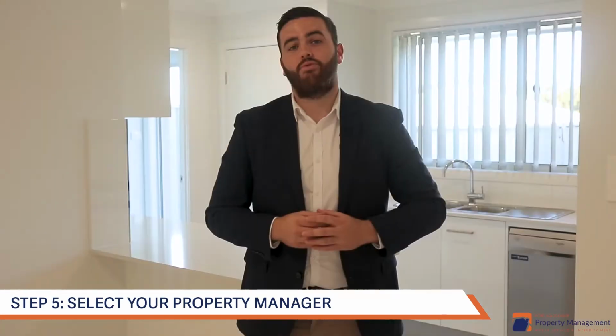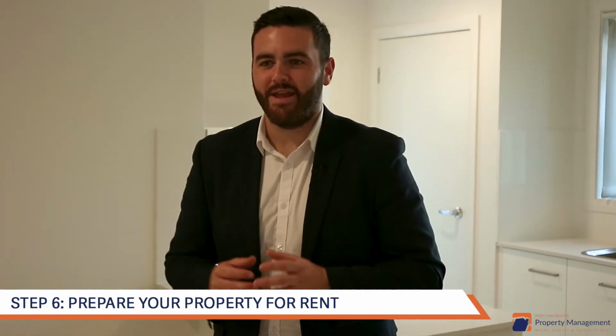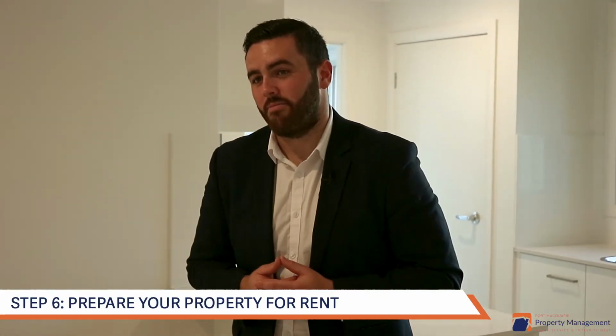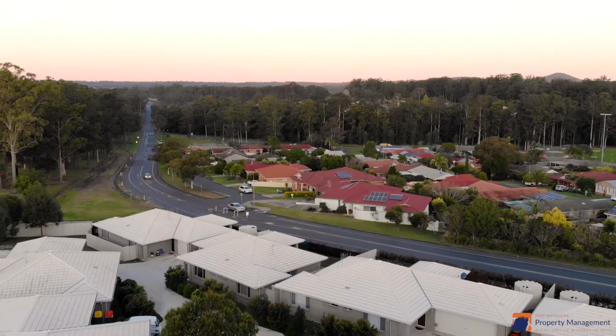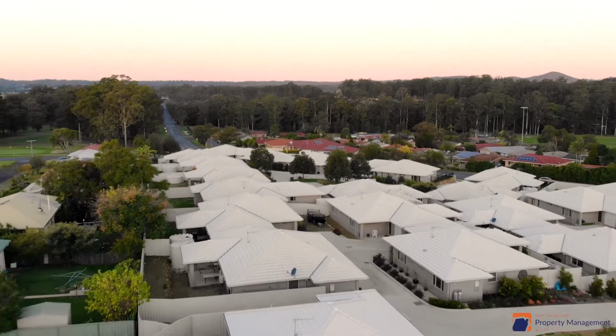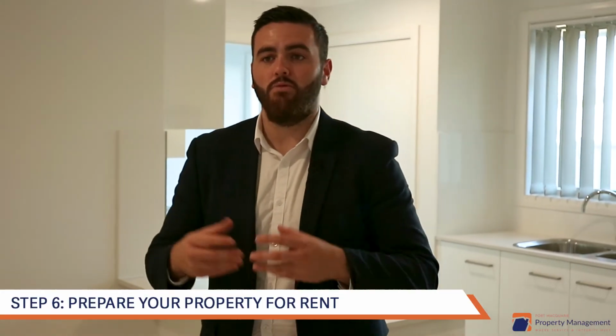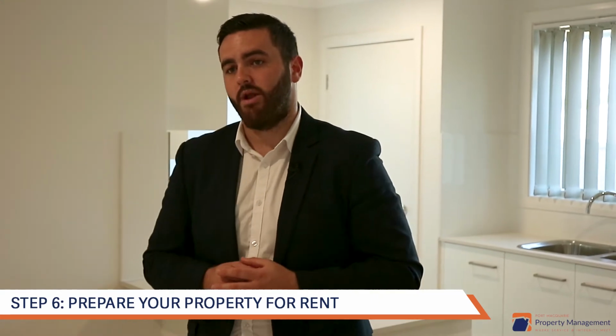The next step from there is securing your investment property. After this, what you want to do is contact your local property management team and they'll be able to take you through the process of getting a quality tenant in your property. So now that you've selected your investment property, now that you've selected your property manager, the next step is to then prepare your property for rent. What's important here is to grab your property manager or your local BDM and take them through the property and see what can be done to maximize the rent return.